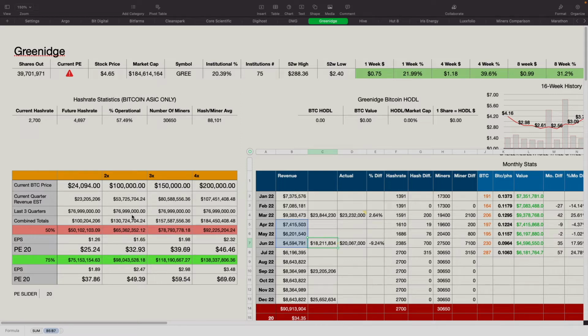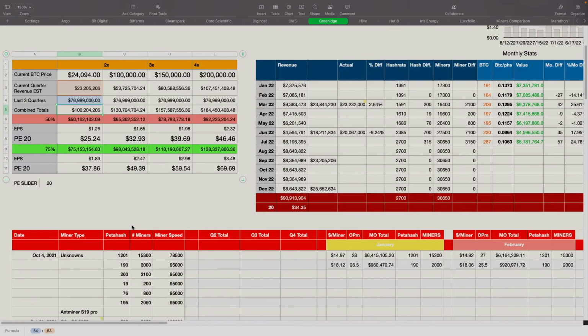So that should be used now in here. For the last 3 quarters, we're using the actual numbers that they provided. That got us to 76.999 million in revenue, and this is just for the Bitcoin mining. The current quarter, we're looking at about 23.2 million. That's a combined total of 100.2 million. If we're using the 50% net income from gross revenue, this should be around 24 to 25. Obviously, they're also doing the electricity thing and other services as well, and some of those services are eating into it.